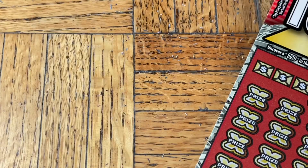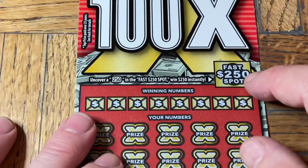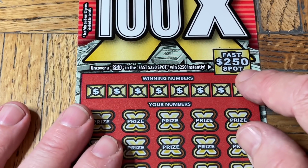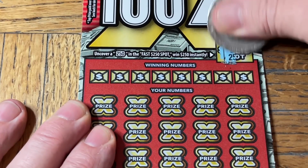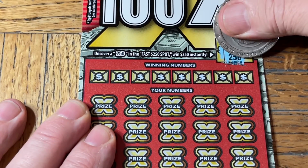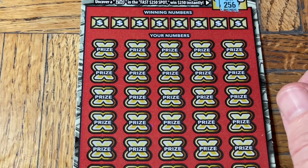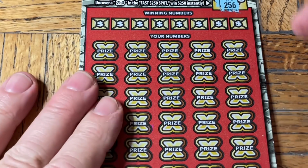Wow. That was a nice flick of the finger there. Ticket 017 on the 100X. First thing on this is to find a 250 under the $250 spot, see if they can match them, and then we win. It did for half a moment. So nothing there. Now we're looking for multipliers in addition to the match. The multipliers could be a 10, 20, 50, or 100.